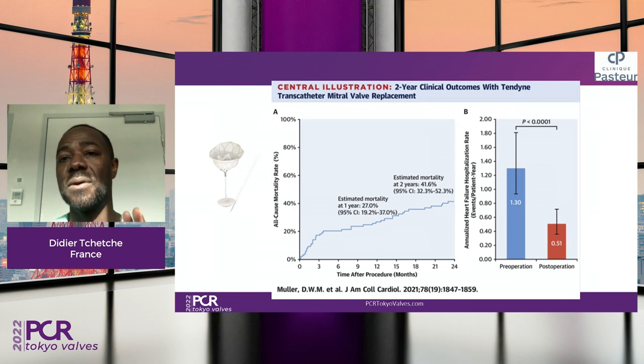And if we think about, and this is going to be one of the final slides, the overall clinical outcomes, we are still in a learning phase. The patients that have been treated are extremely high-risk patients, and this correlates with that high mortality at 2 years, because this is really, for the time being, indicated for high-risk to inoperable patients, and the bulk of comorbidities is going to impact the survival of these patients.